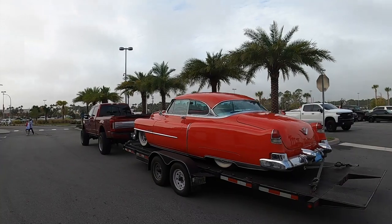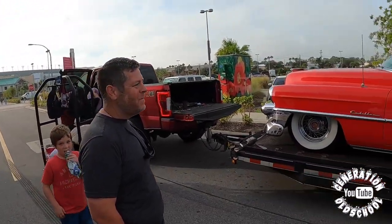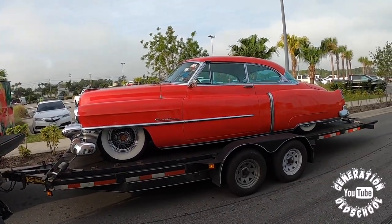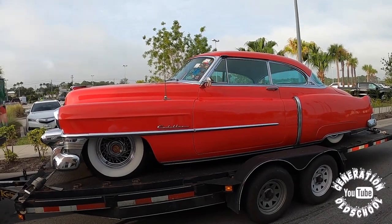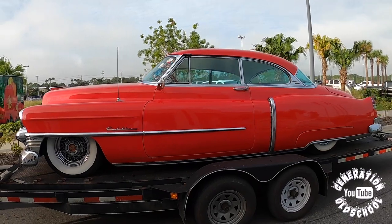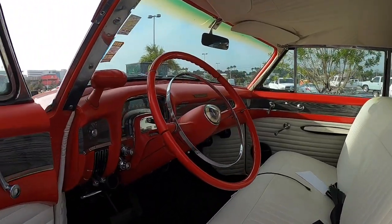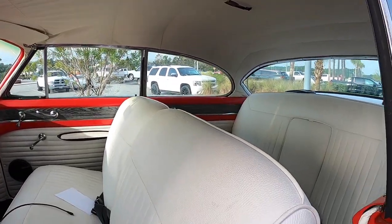We're here with Charles and his 1953 Cadillac Coupe DeVille. Charles, how you doing, man? Awesome. Tell me a little bit about this beautiful car. She's a 1953 Cadillac Coupe DeVille, full air ride, got a 5.3 liter Vortec 4L80 transmission, so she's ready to cruise anywhere, anytime. You know, big red, can't beat it. Gets the looks, sits down on the frame. Just a good ride for the family. Just enjoy it and have fun with it.